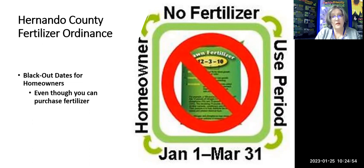But for today, homeowners are not allowed to fertilize their lawns from January 1st through March 31st. You can go to the store and buy fertilizer. That is possible. In 2014, when this fertilizer ordinance was passed, they wanted to get it through and get it done. They didn't want to wait 10 years to go through a litigious process that would include banning the stores from selling it. So that is the reason why you can go to the store and buy it. Some of them are being kind and not having it out and available. But just because you can purchase it doesn't mean that you're allowed to use it.